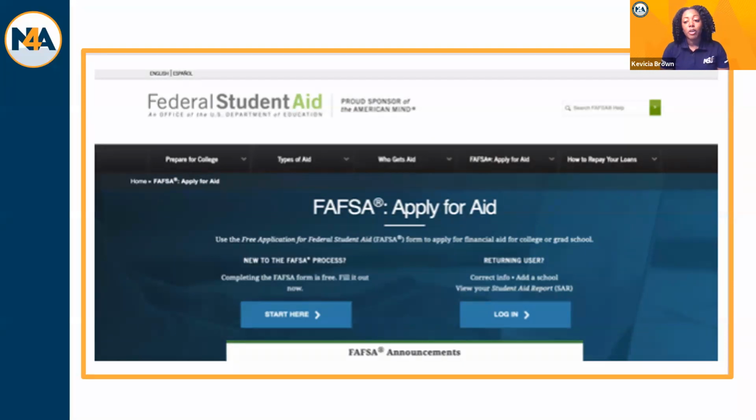When applying, there are a few things to keep in mind that are considered when being awarded. These things are need-based, whether you are a citizen or non-citizen, a regular student enrolled or accepted in an eligible degree program, if you're half-time for a direct loan, your satisfactory academic progress, and whether you have a high school diploma or a GED equivalent.